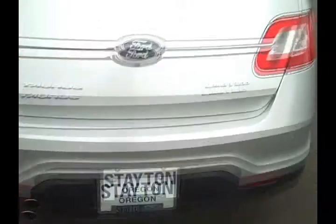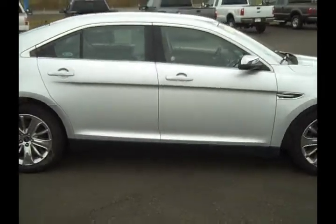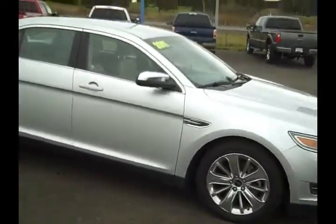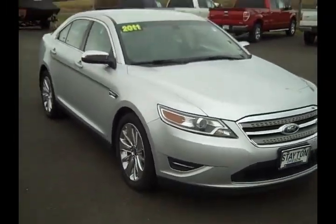You got your reverse sensors back here. That's what the little dots are. So it'll tell you when you're backing into something. See, the new Taurus, very sleek looking car. Still has the remainder of the 36 and 60 factory warranty on it.